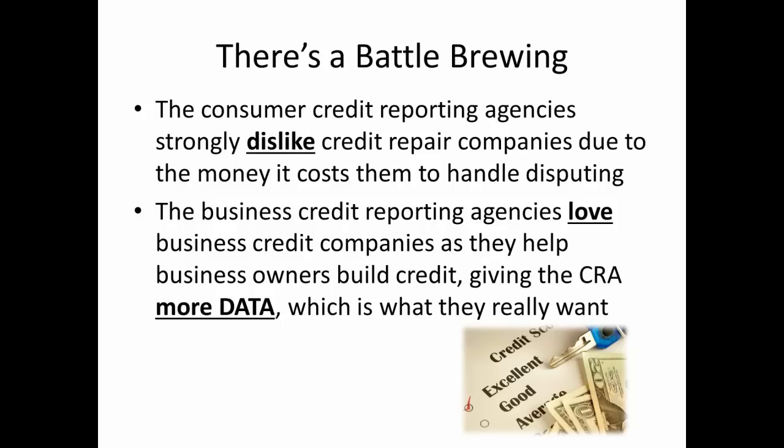But in the business credit world, there really is no business credit repair. There is just business credit building. And again, the business credit reporting agencies love anybody that's in the business credit industry because they're helping people build business credit, inevitably giving them more data, which is inevitably what all the business credit reporting agencies truly want to have.